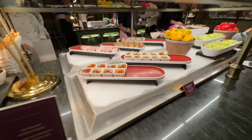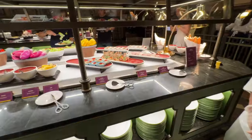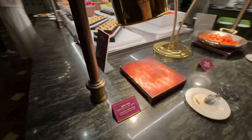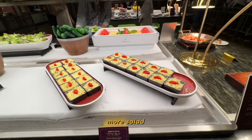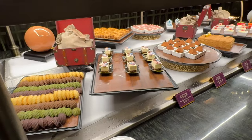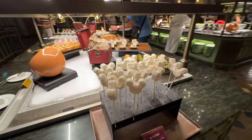The buffet, and they have salad. And choose your own salad, make your own Caesar salad. Then you have plant-based meatballs. I think this one's getting refilled. You get a couscous salad. It's pretty healthy. More salad. Dessert. There's even Mickey Mouse marshmallows.